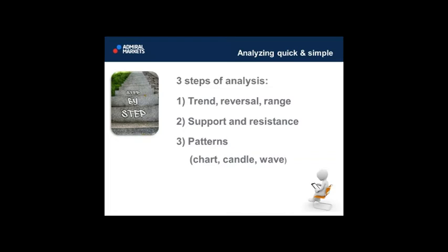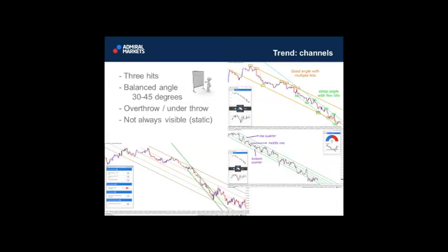So we look at these three steps and we put it together, and we get a roadmap, basically. We get a trade plan derived from these three aspects. So we're going to be talking about some aspects of these three points, and then Nenad will continue with the trading strategies that he mentioned just a second ago. So first of all, the trend.